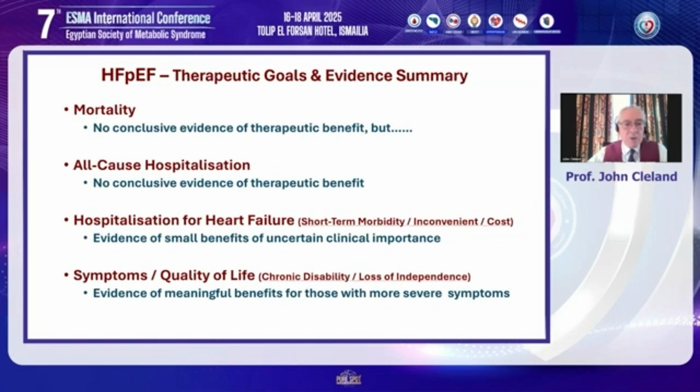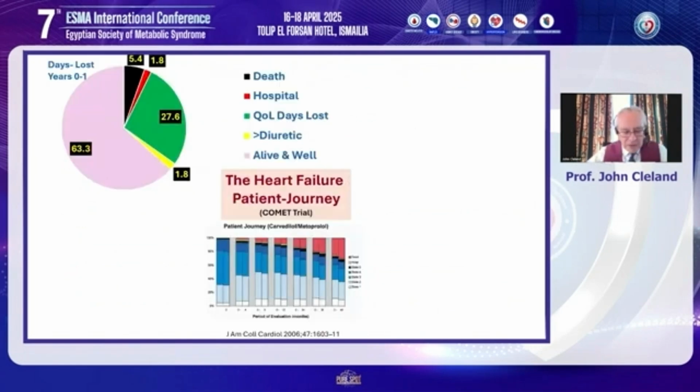Symptoms and quality of life, if these are poor, this reflects chronic disability and loss of independence. And yes, we have evidence of meaningful benefits from our treatments for HFpEF, at least for those with more severe symptoms. This is not an analysis of a HFpEF study because I don't have access to the relevant data, but I think it would be very similar for a HFpEF population.